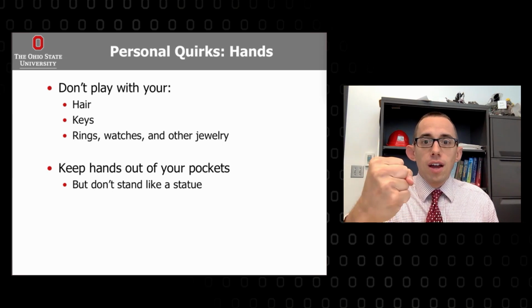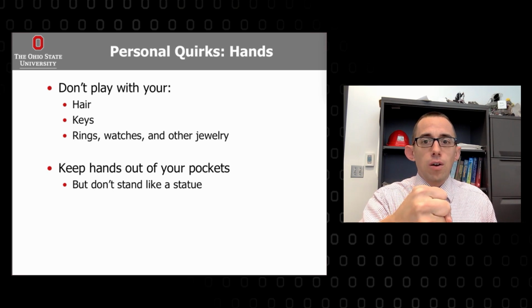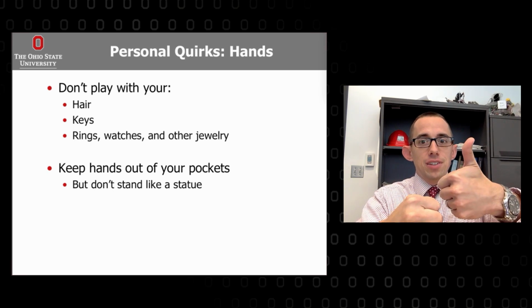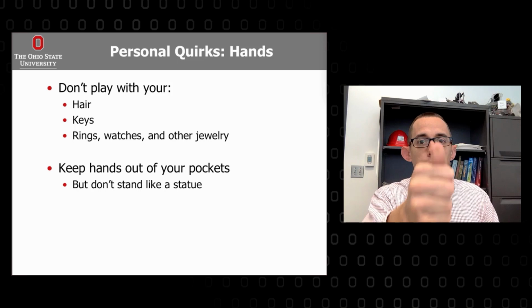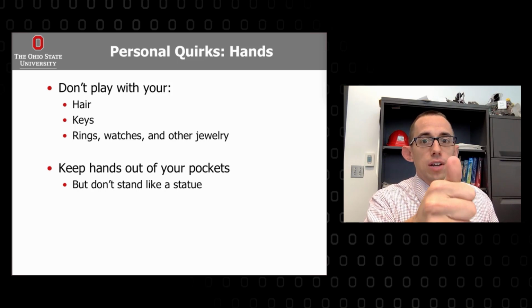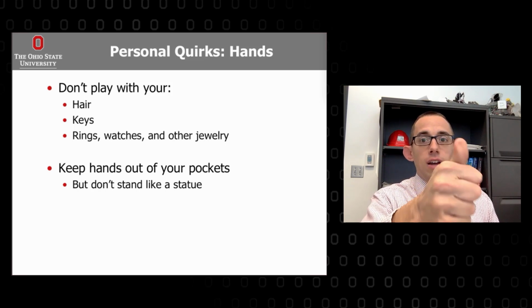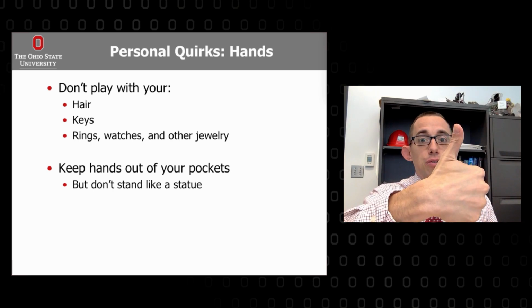The fist conveys strength, but it also conveys aggression. So they tried to figure out a way to pair positiveness with strength, and he came up with this type of motion. If you watch any of Bill Clinton's speeches, he gives a lot of this: emphasizing with the thumb, a combination of strength and the positive thumbs up.